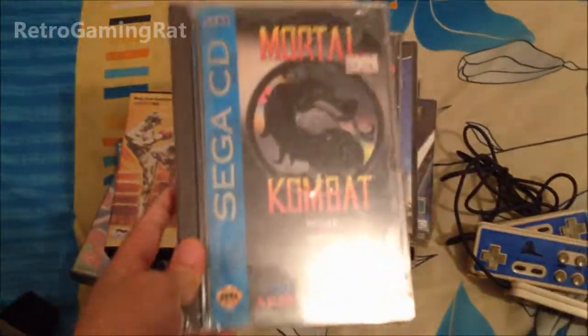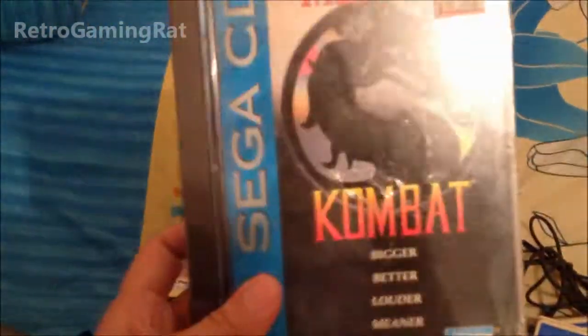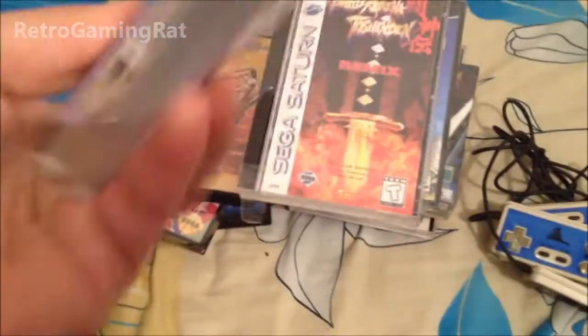Next, Sega CD version, Mortal Kombat! The so-called perfect edition. Is it the perfect edition? I don't know. Some say it doesn't really vary much. Well, I saw the price tag was $39.90 last time. I got it for $5. It looks factory sealed, but it looks badly ripped also.